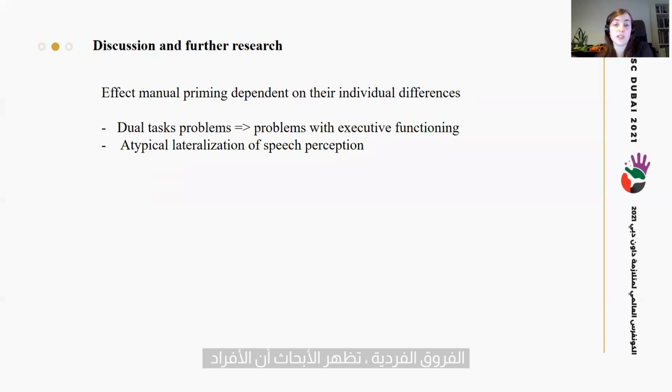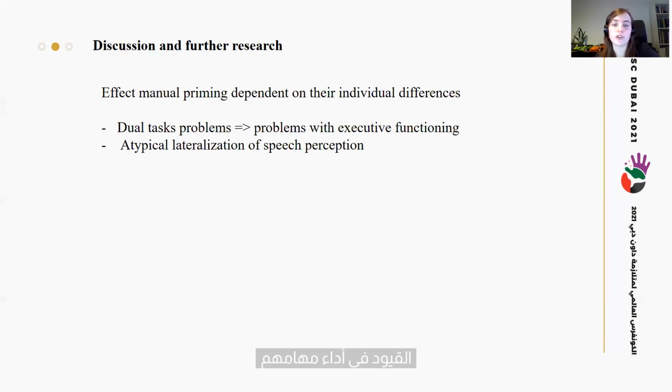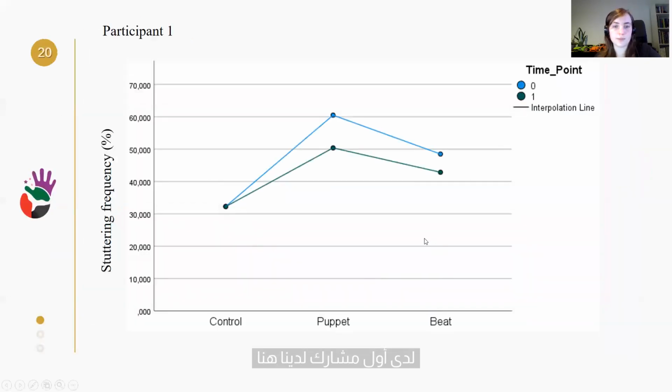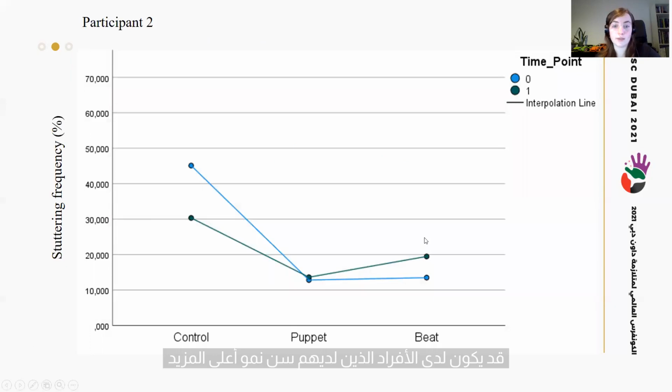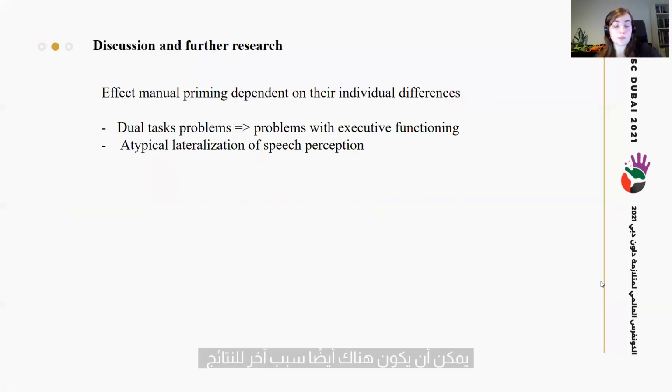Research shows that individuals with Down syndrome often have problems with dual tasks because of limitations in their executive functioning. This might then put extra pressure on their speech production, which could lead to a higher stuttering frequency, which might have occurred in our first participant here. The individuals with a higher developmental age might have more capacity for dual tasks and were therefore better able to execute the tasks, which might then lead to the results of participant two. There could also be another reason for the results.